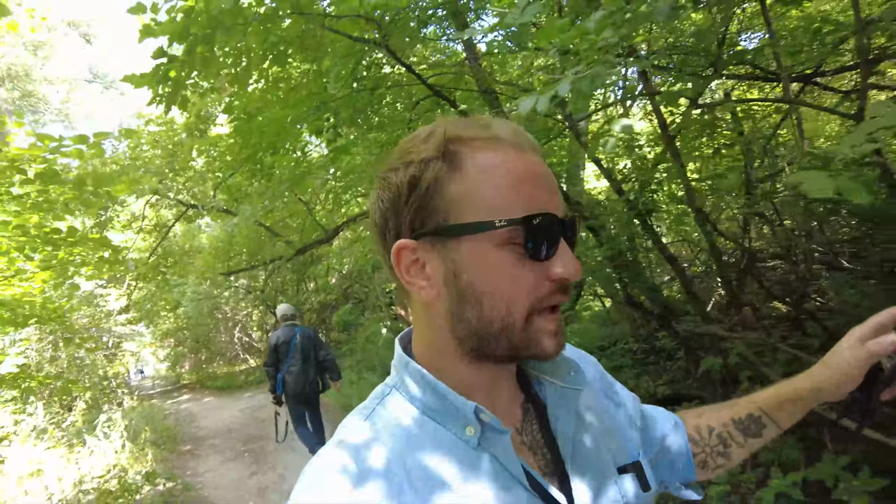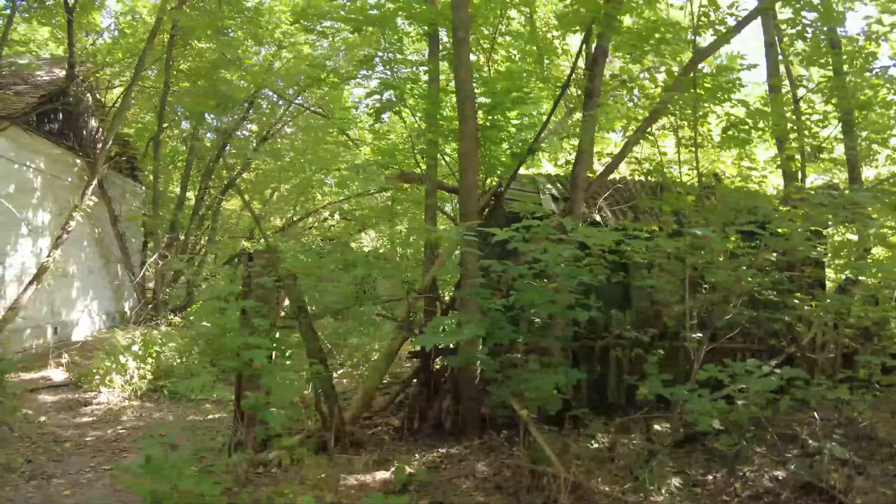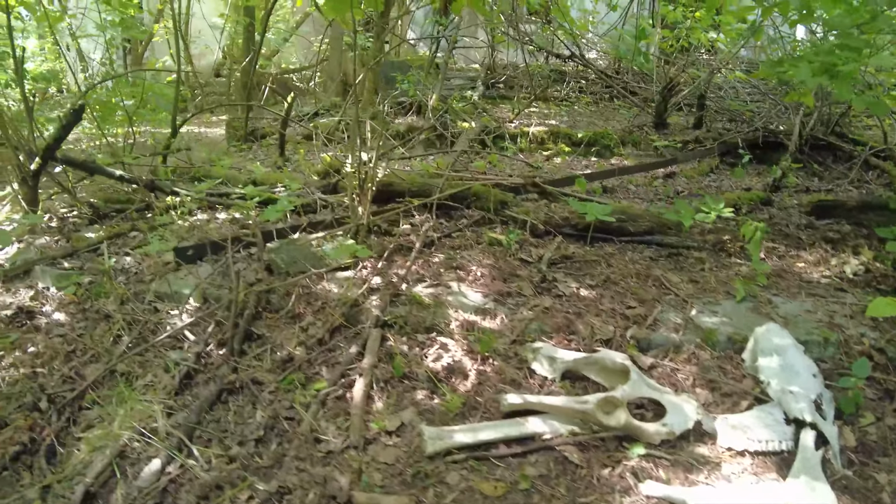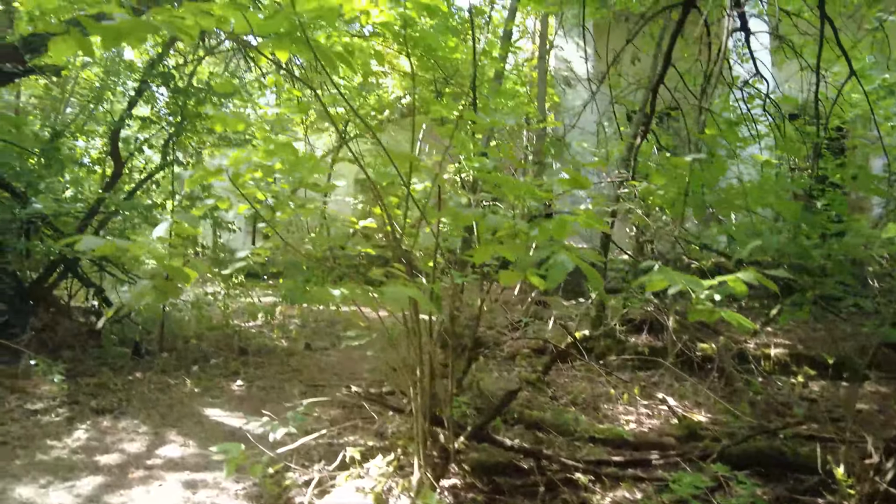First stop on the tour, outside of the checkpoint for the 30-kilometer exclusion zone, is the town of Zalissya, and there used to be 3,000 people that lived here, and as you can see, it's not in the best of shapes these days.